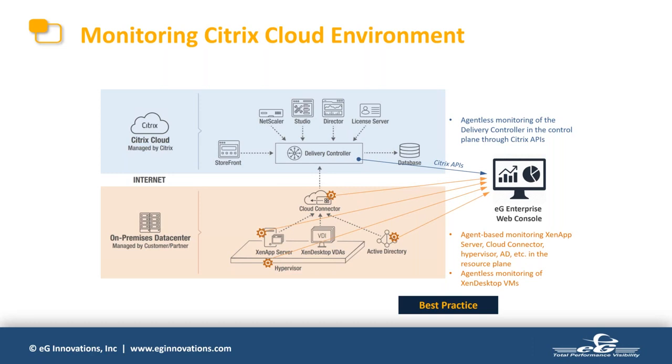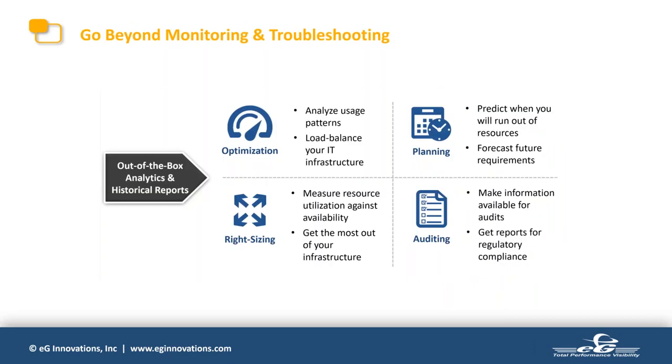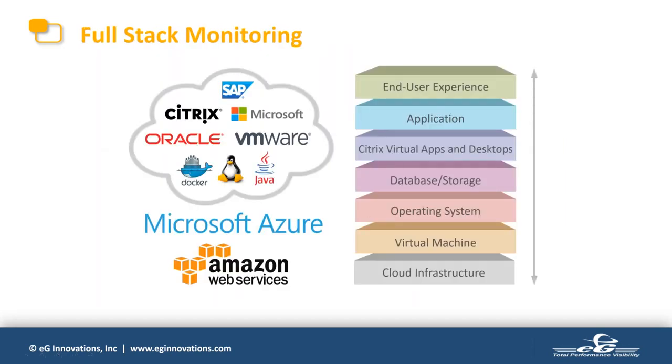You need to be able to look at it as a single service as it is being delivered to the end user. That will allow you to stay ahead of the problems. That means you can constantly keep your service at optimum level and provide better user experience. Of course, we provide out-of-the-box optimization, planning reports, right-sizing reports, auditing reports, and a lot of these different things. Like I said earlier, we support over 190 different types of platforms and applications.